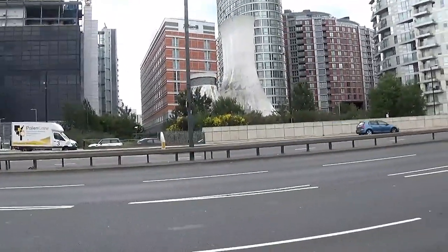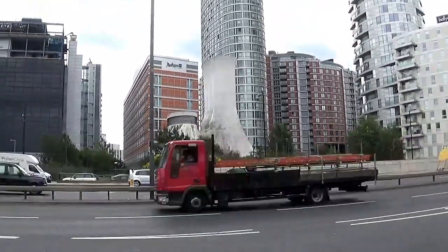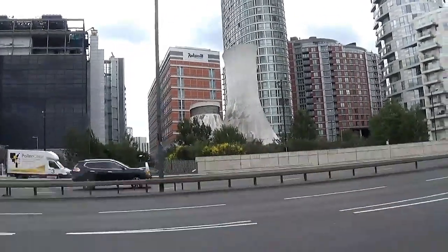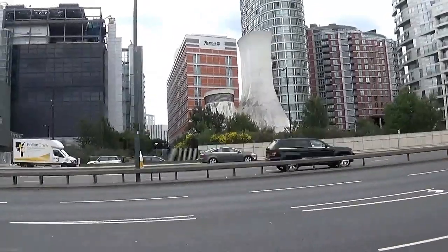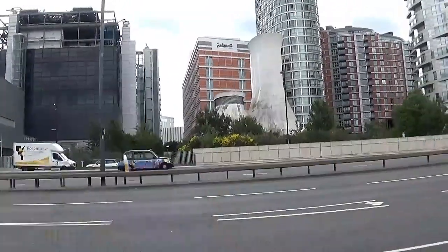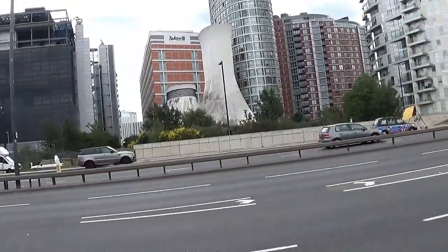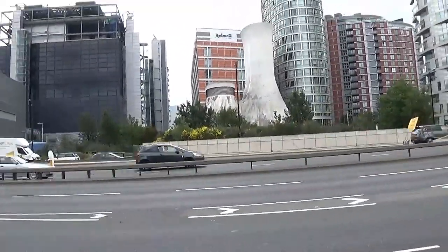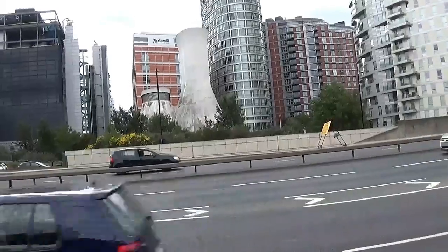Okay, folks, I don't know if you can hear me or not over the wind and traffic, but I just wanted to show you that. If you're wondering what that is, that's the ventilation for the underground. That's ventilation for the tube system. Weird looking thing, isn't it? But that's what it is. It's ventilation for the tube. Fascinating.